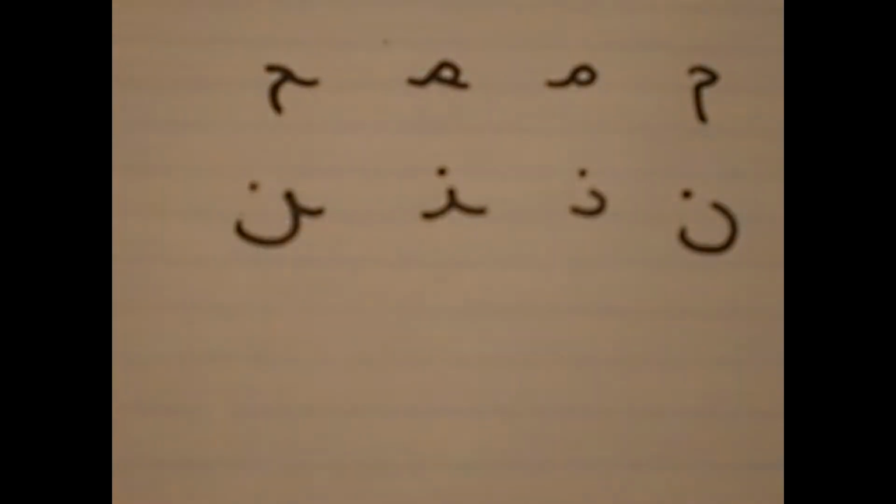Zai, you can see the dot follows the line right here, whereas for noon, it's more in the middle. That's very important. Also, zai comes up less, whereas noon is almost a full loop. You see what I mean? There is a difference, and it is important to understand. Now, initial noon is like this. Middle noon is like this, and final noon is like that, okay?